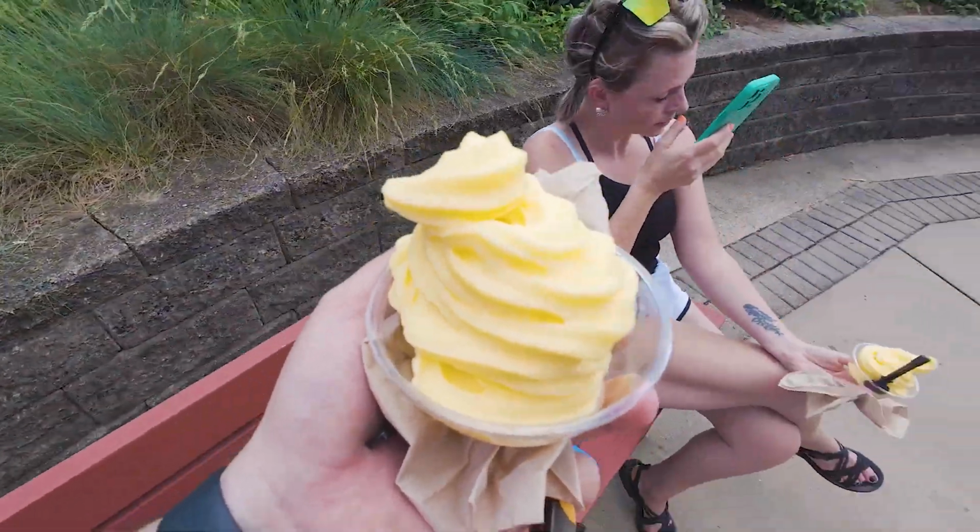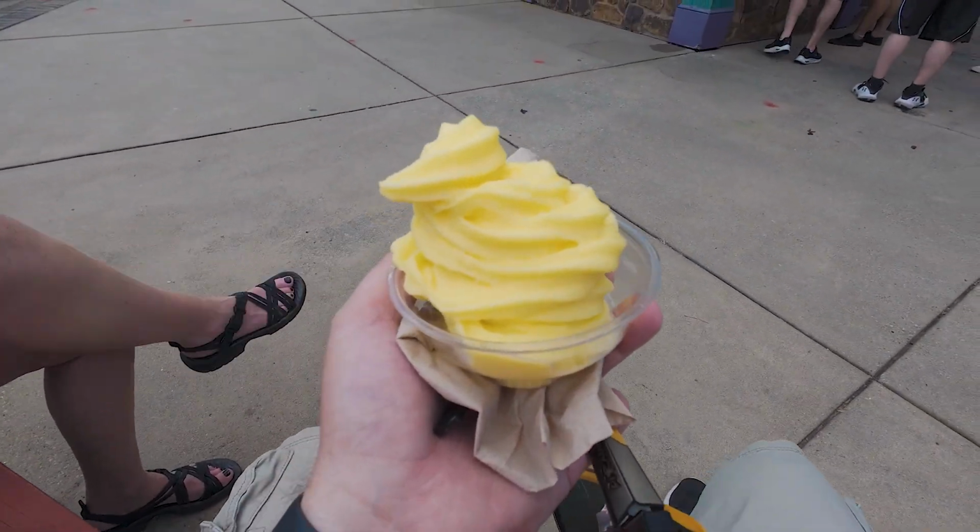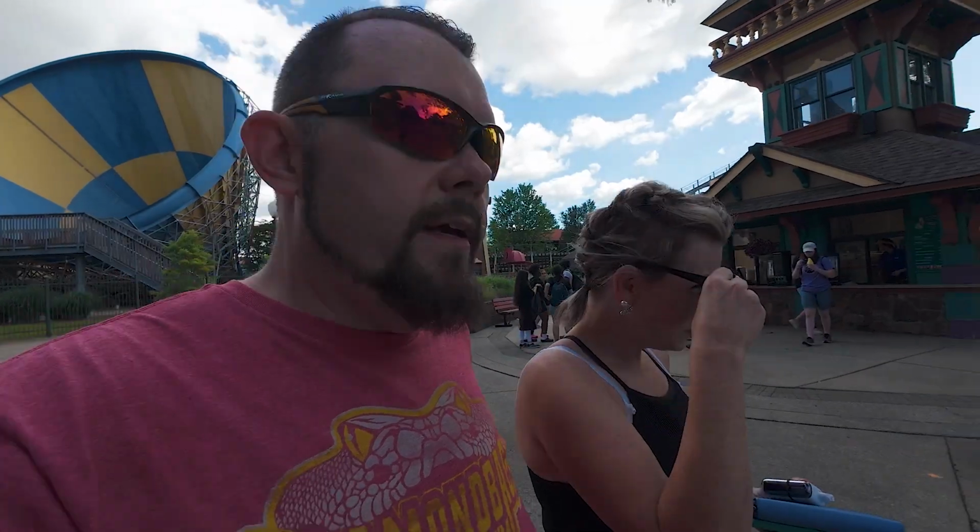So we broke down and got some of the Dole Whip. I don't know if it's going to be like Disney's Dole Whip, but hey, let's give it a shot and see. How would you rate that Dole Whip? 9 out of 10. For me personally, it's alright, but I'm not big on pineapple flavor, so it was good. It was really refreshing. I don't know if I'd get it again, maybe. I'm just kind of in the middle on it. Like I said, pineapple is not really my thing, but it was enjoyable nonetheless.